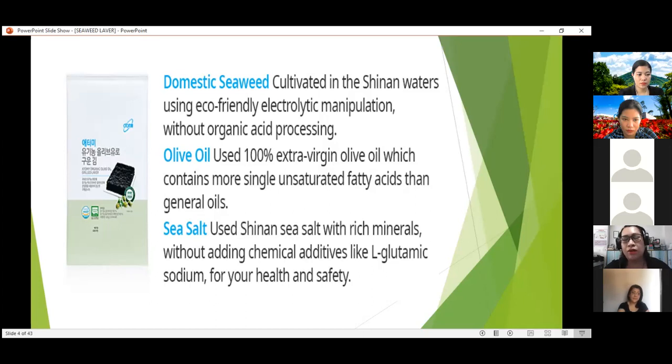So we can only get those from natural sources. Let's say vegetables, you can get it directly from the soil. And then also other sources like the seas, or our marine products. Napag-aralan talaga na yung sea salt na ginamit will not damage our body or cause any harm in any organs of our body.